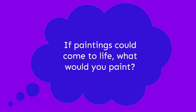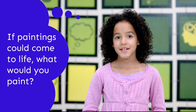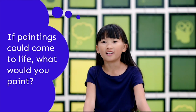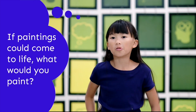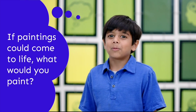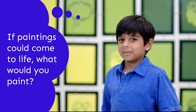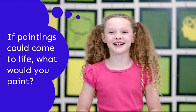Brain play. If paintings could come to life, what would you paint? I would paint huge birds and a purple elephant. A dragon. Because dragons are awesome and they're my favorite animal. I would paint hot weather. I would paint it raining stars. I would paint a dog. My family, so I could have two families.